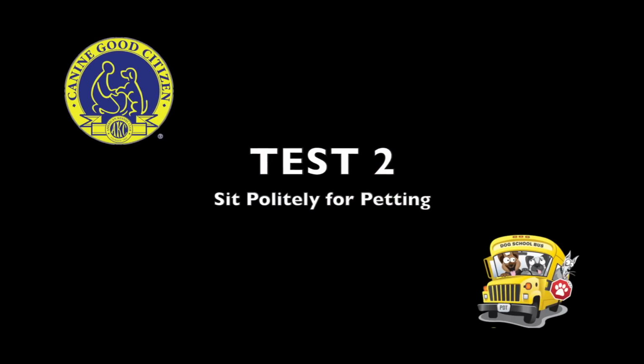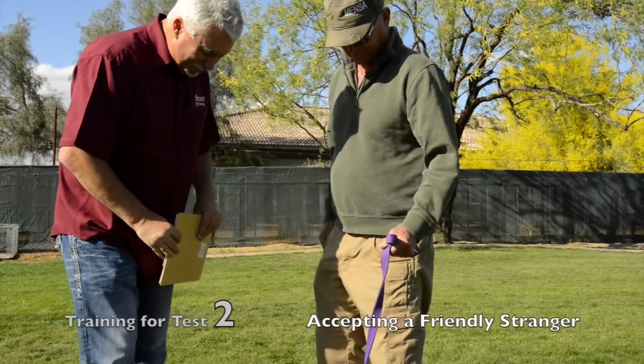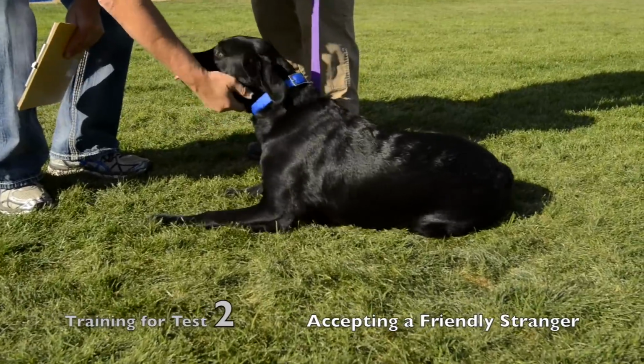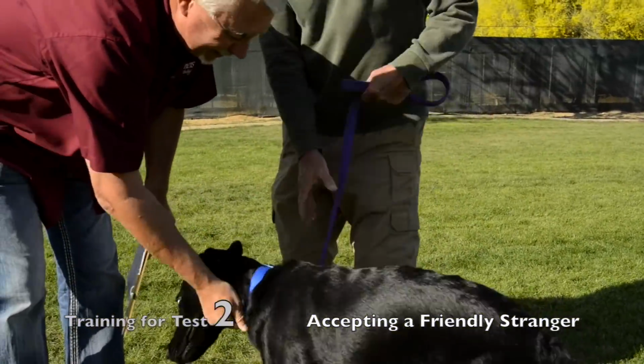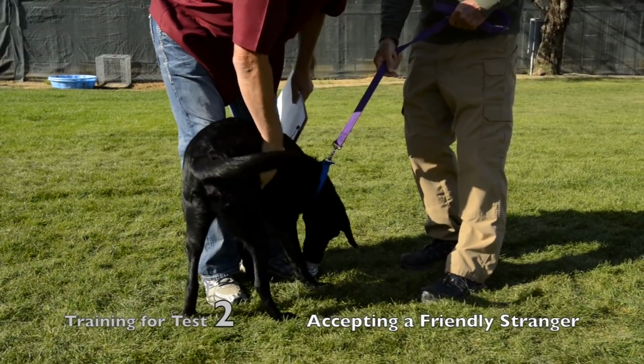Test 2 is sitting politely for petting. This test demonstrates that the dog will allow a friendly stranger to reach out and touch it while it's with its handler. Always start off with the dog sitting at the handler's side. The evaluator will approach and pet the dog on the head and the body.